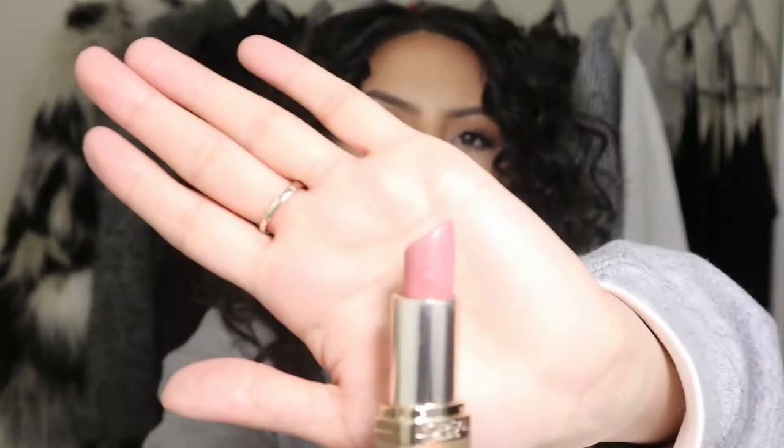My favorite L'Oreal lipsticks are in the shade 800. It's in the shade Fairest Nude. It is a more satiny lipstick, and it's just a really great everyday pinky nude. It's just a great shade.